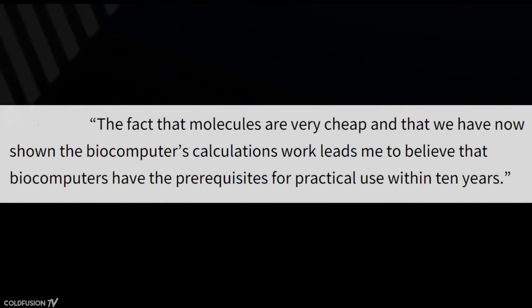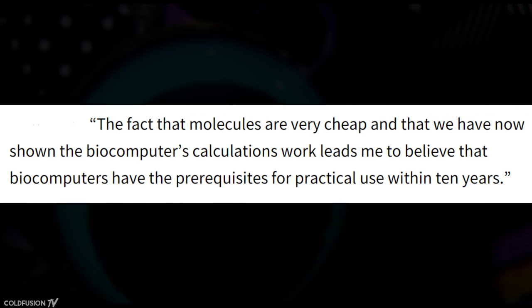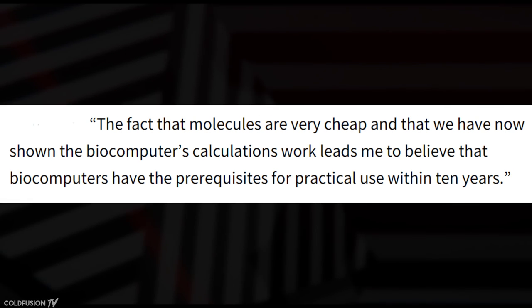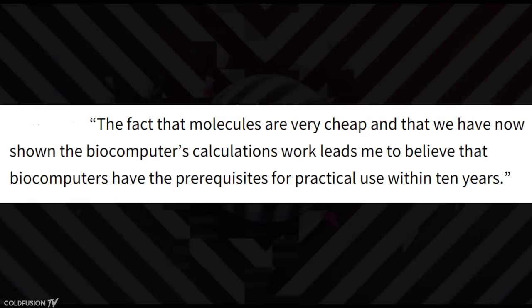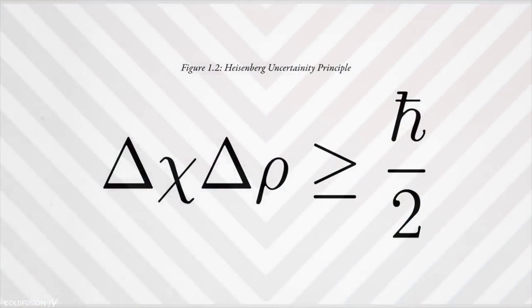Here's another quote from the researcher Linke. Quote, "The fact that the molecules are very cheap and that we have now shown that the biocomputers' calculations work leads us to believe that biocomputers have the prerequisites for practical use within 10 years." The research team also states that existing programming algorithms can be used on this system with some optimization.